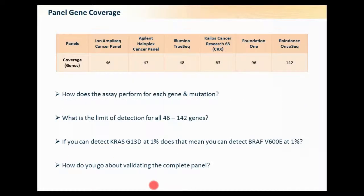Why this matters is that this is a summary of the panels that are currently available, and they vary in how many genes they cover, from as low as 46 up to 146. When you're first setting up the assay, and also checking that the assay works on a daily basis, how do you know that you're able to detect mutations within these genes? What's the limit of detection for each of those genes? I think this is something people have started to ask a lot, and they've asked us, and this is where we've come in to help answer these questions.